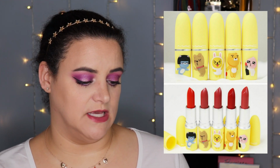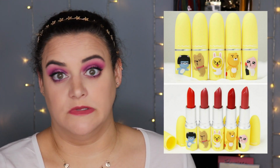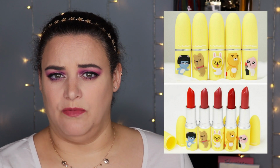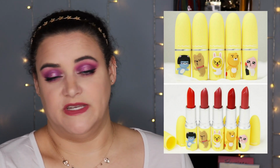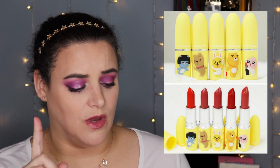I'm just drawn to it because it's yellow and cute. I have no idea what these characters are. Sorry, I don't. Feel free to correct me and put the proper pronunciation down below if you feel so inclined, but the moment has passed. It's fine. It looks effing adorable. I only want one. I don't need the whole range because they all frankly kind of look the same.